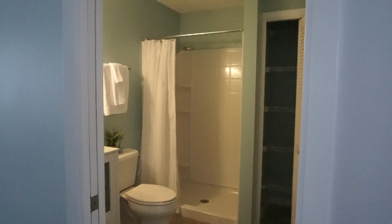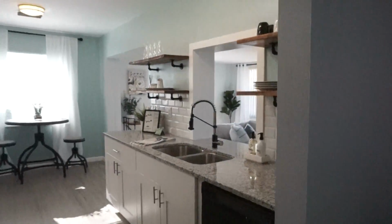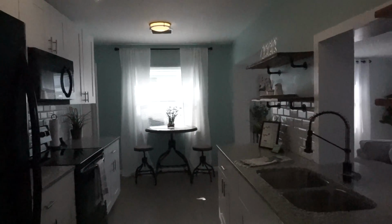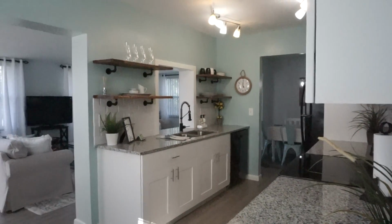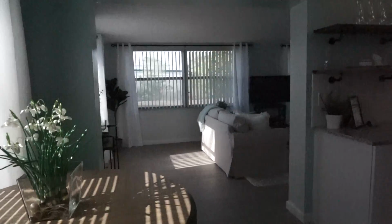So this is your guest bathroom. Beautiful dining room. And now we're going to go into the remodeled kitchen. Just super cute. Granite counters. We'll take a peek into the 1-car garage real quick. And the laundry area is right there. Okay, back to the kitchen. A little eating area.